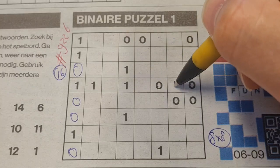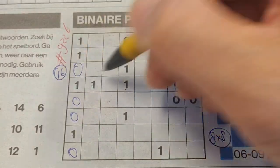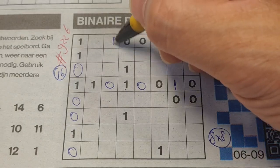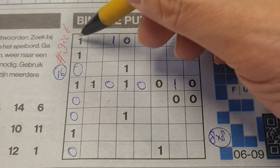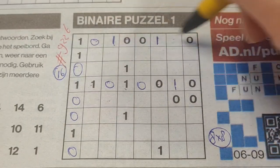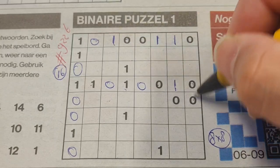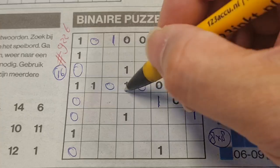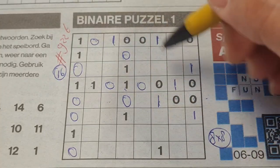Between two O's comes a one. Four ones we have here, so the rest are O's. Double O, here one, there one. Between the ones comes an O. Four O's we have here, so the rest are ones. Double O, here one, there one. Double O, here one, there one. Double one, here no, there no.